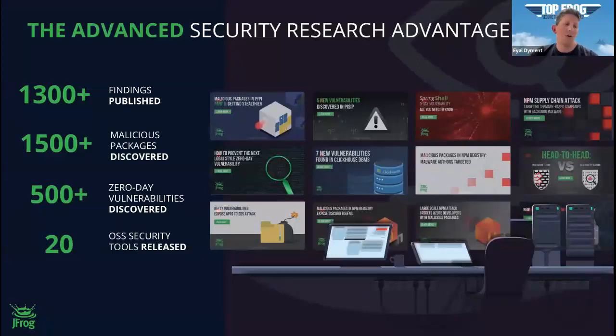We develop our own open source tooling to allow customers, partners, not customers, the community to take advantage of these tools in order to secure those specific use cases. And our team has published around 20 of these tools for the past couple of years now.